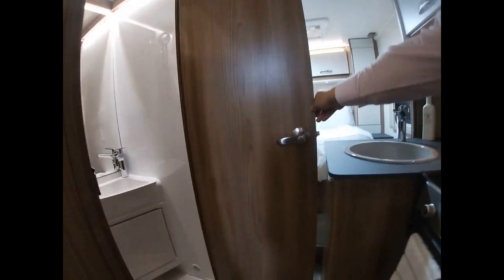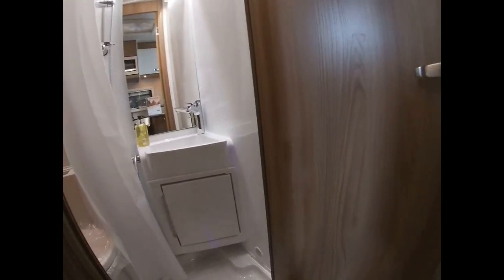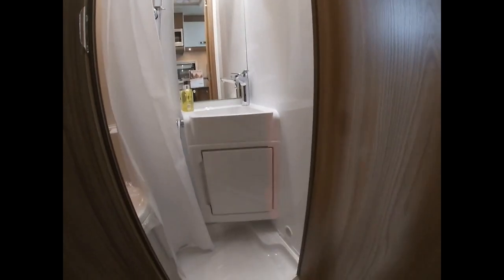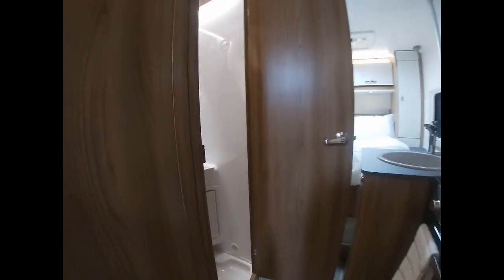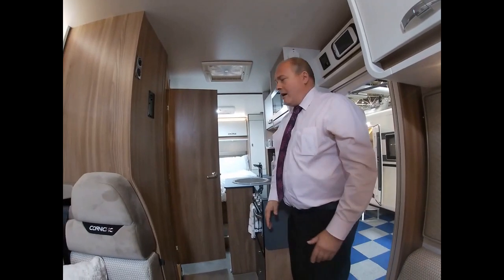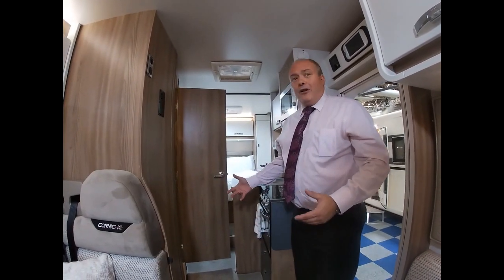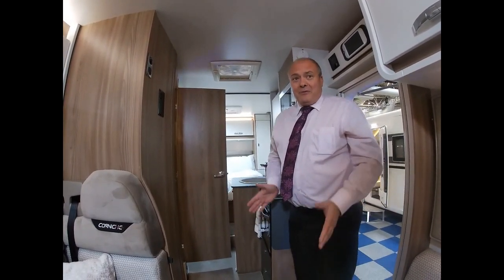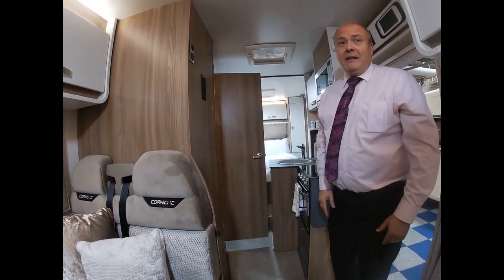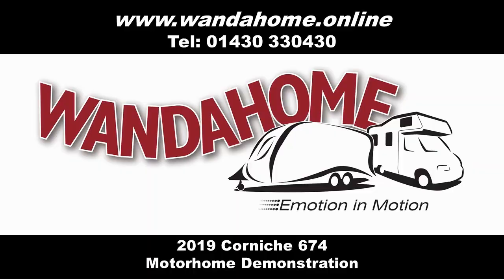Okay, panning back here, I'm just going to open the bathroom door for us just to give you an appreciation of how large and roomy that is. So it's an altogether arrangement, which is how we're able to get the length of the vehicle down to just 7.5 meters. It actually gives you a larger shower area than if it was a separate cubicle. So I think that's a bonus, and very easy to keep it clean.